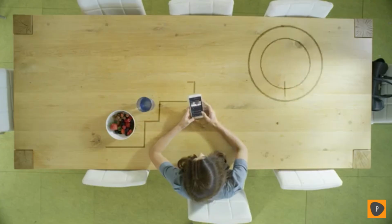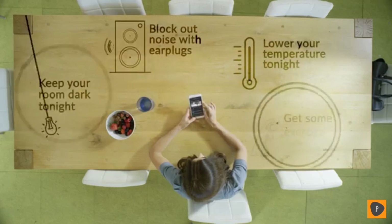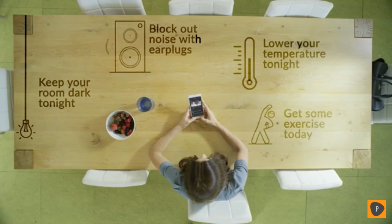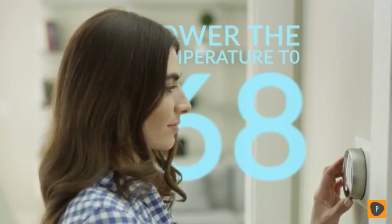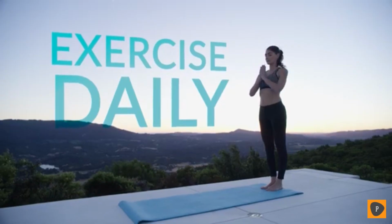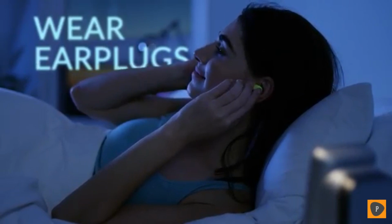You'll receive personalized, actionable guidance. Backed by years of research from top sleep experts, this advice will help you resolve your unique sleep issues, prompting you to make changes such as adjusting your bedroom environment, modifying your lifestyle, or trying out new products and solutions.